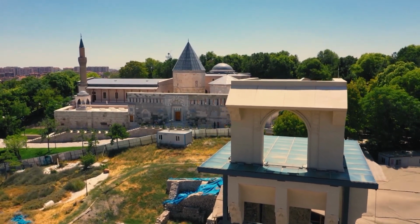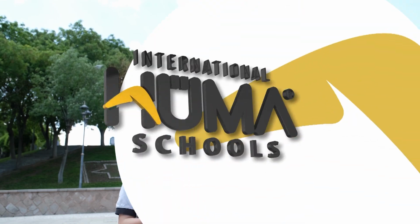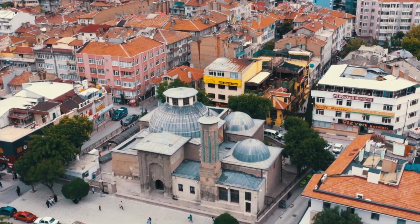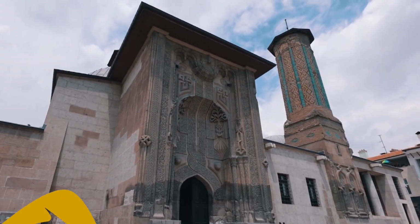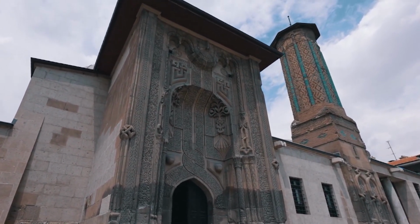Like most urban parks, it has fountains, benches, planted trees and flower beds, and is a peaceful place to relax. And this museum is called İnce Minare Museum. It was built between the years of 1258 and 1279 by Sahip Ata Fahrettin Ali, the wizard of the Selçuk Sultan Selim Keykavus, for Hadith studies. The architect of the building is Abdullah bin Kelip.